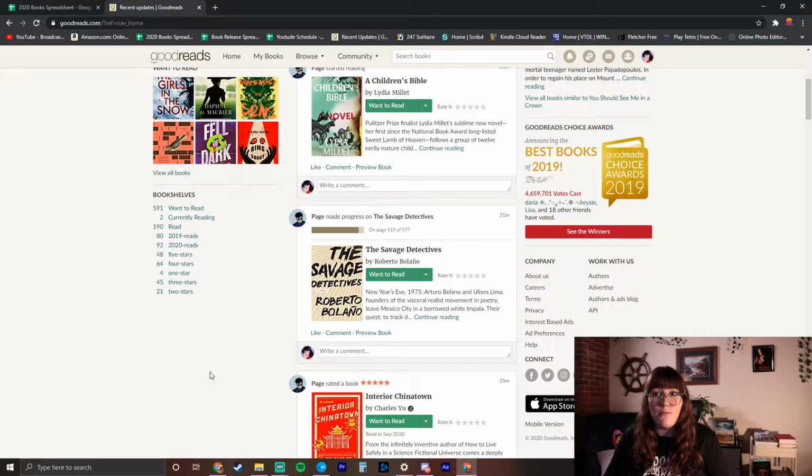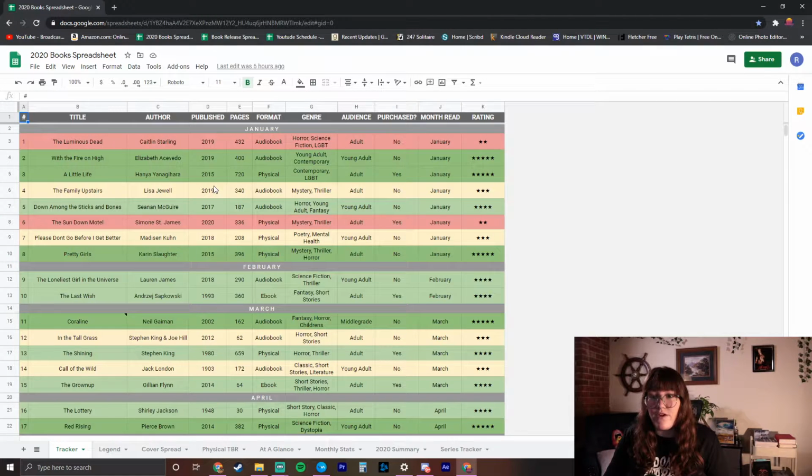But my pride and joy when it comes to my reading and how I keep track of it is this spreadsheet. I know other people have their own spreadsheets too, and I know a lot of people have switched to using Notion, which is a website that you can customize. I might try and transfer my reading over to that, but this works so well for me and so perfectly.